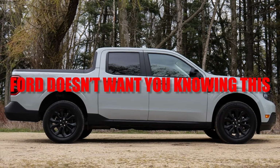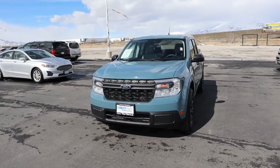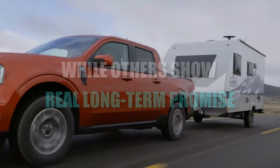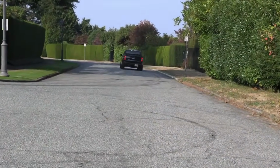Ford doesn't want you knowing this. Some Maverick model years are financial disasters, while others show real long-term promise. And one year has a recall count that should scare every buyer.